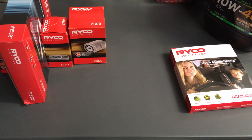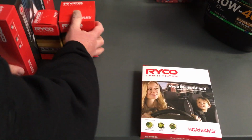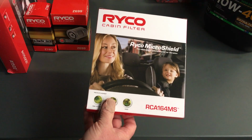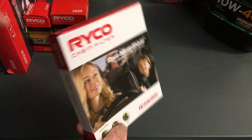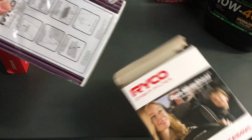Okay, so last but not least, cabin filter. Let's have a look at what the cabin filter looks like compared to a standard cabin filter. All right. There's the part number that's been supplied. This is all parts that have been supplied for a 150 Prado. Okay, let's have a look at this overpriced piece of paper.